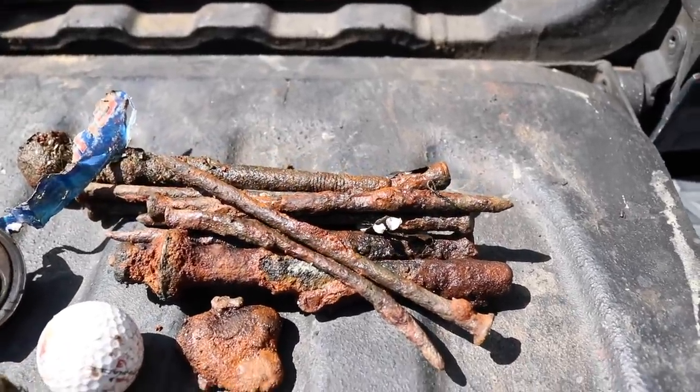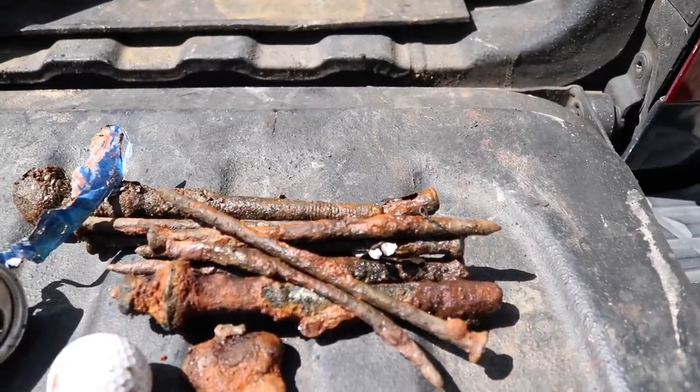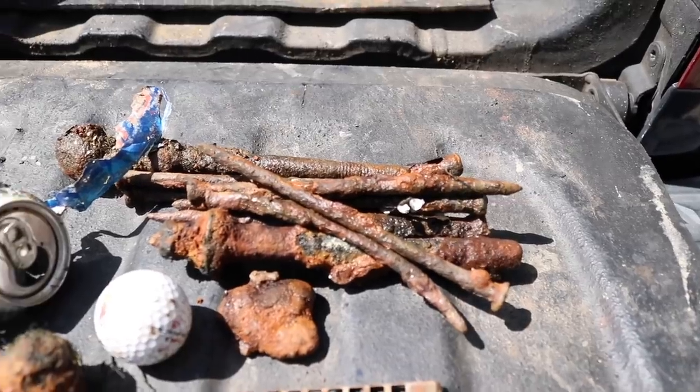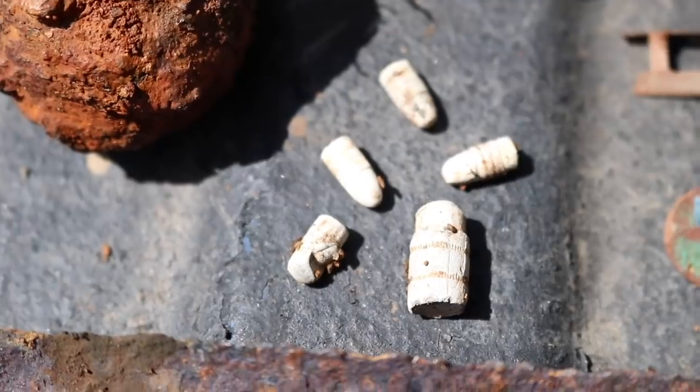Also found a ton of nails. These are from the bridge construction, probably from the early 1900s. They're not square nails, so they're not super old. Also found a couple of bullets in the river as well. These are different sizes. I think most of them are 22s.